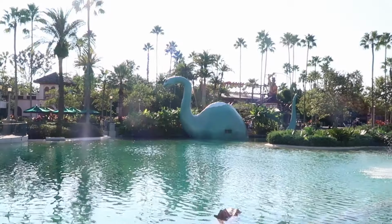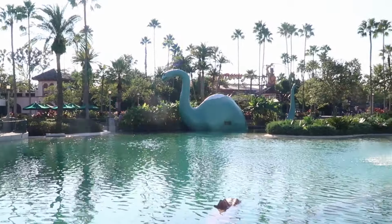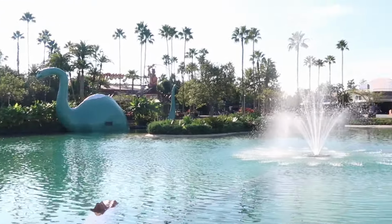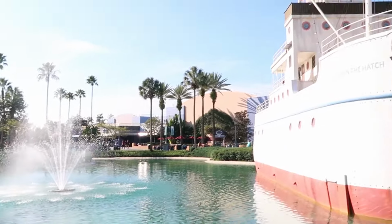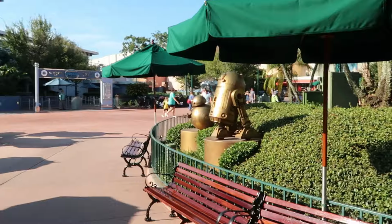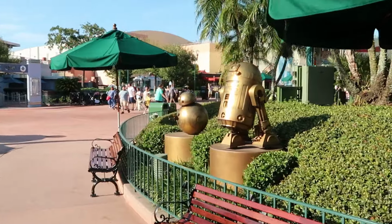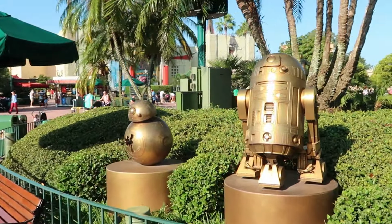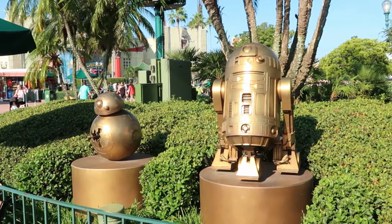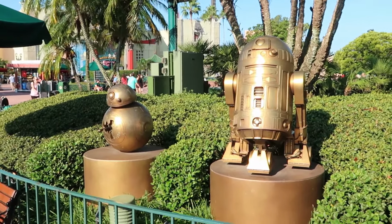But let's actually head on over to Tatooine Traders. That's the Star Wars gift shop. Like I said, my last visit, they had the Starspeeder 3000. It's just an absolutely picturesque, beautiful morning here at Disney's Hollywood Studios with the fountain. Over here is the SS Down the Hatch. And if you are looking for an incredible Star Wars photo op here at Hollywood Studios, they do still have the 50th anniversary statues out with BB-8 and R2-D2.